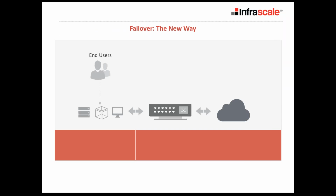So here's a happy computing environment, right? We've got our end users at the top left. They've connected to their apps. Let's say it's an Exchange server and they're using Outlook. And all of a sudden, a power surge fries the network. So the servers and the applications are down, the users can't do any work, they can't access their email. What do you do? This is normally a nightmare scenario for an IT guy, right?